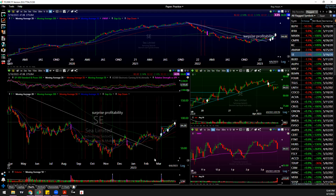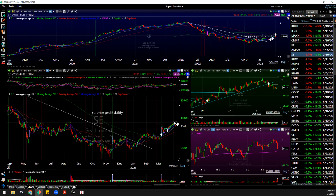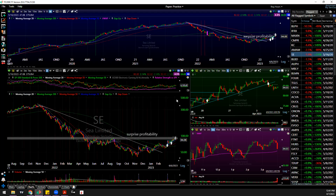Okay, and this is amazing. So what it did, I didn't even notice this when I sold it the other day, but what it did was basically find resistance at exactly this point. This same level of $90 where it's been finding resistance for the last year. It just had a short pullback, and now if it takes off and breaks through this resistance, it's going to go up a lot faster.